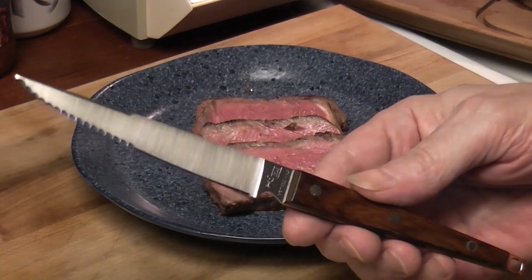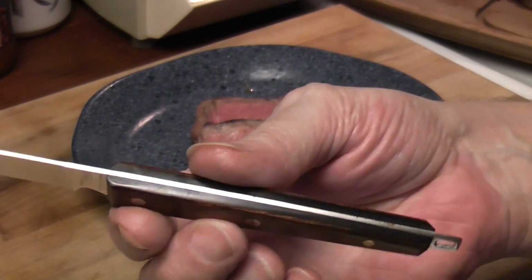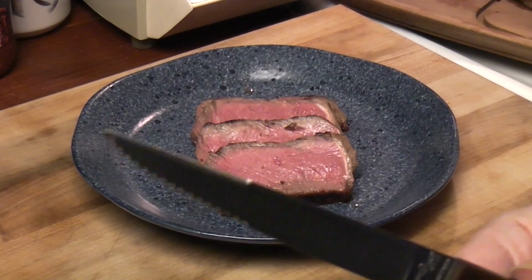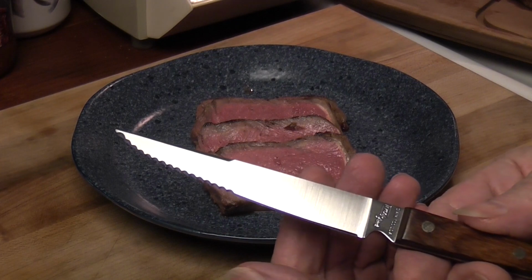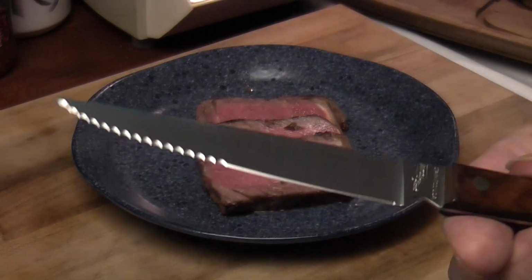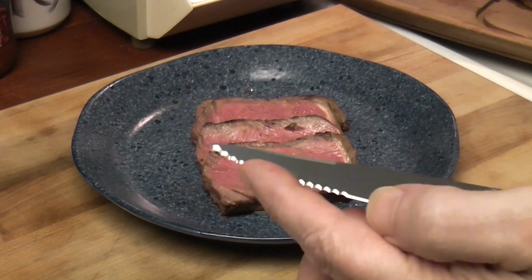I have not been able to find print advertising for these. Beautiful, Pakkawood handle knives. I like that the blades are thin. This edge is fairly dull. On most of the knives, I think one or two, it feels a little sharp, so that's a problem. Let's see how this does.